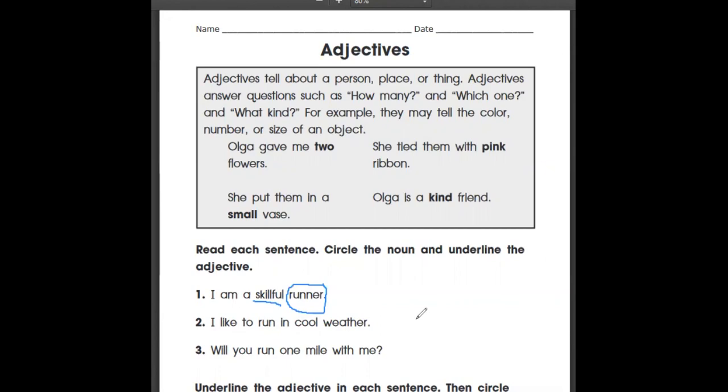So the noun here is weather. And then, oops, I'm going to circle that, sorry. And then what is the word, what kind of weather is it? What are they using to describe the weather? Cool. We're going to underline cool.